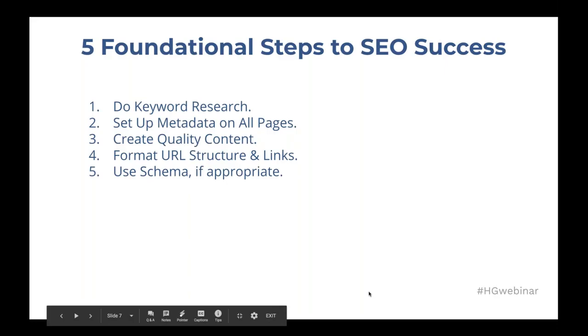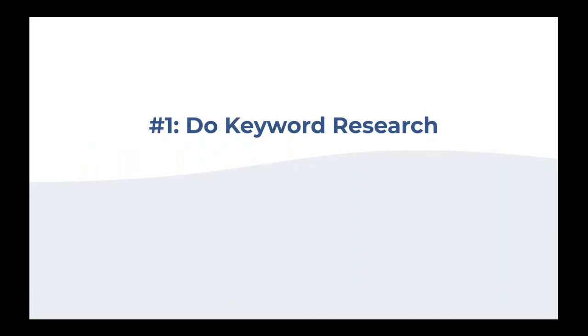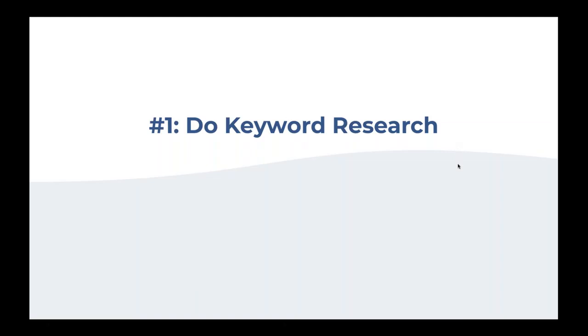Sure. Thanks, Blair. Keyword research is the first step in creating an SEO-friendly website. The goal of keyword research is to help you organize your website and its pages based on how people are searching for your product or business. Keyword research can also help you develop content that directly matches the terms or phrases people are searching for in Google. Essentially, you want to make sure you're using the same terms that your potential customers are using when they search. There are 2 types of keywords or queries, head terms and long tail keywords.